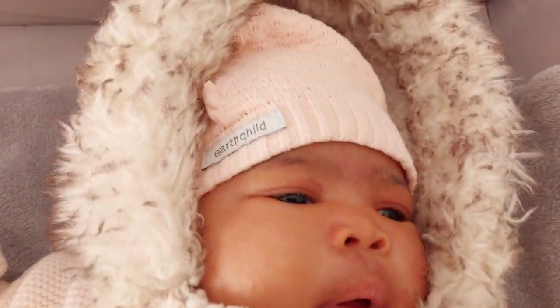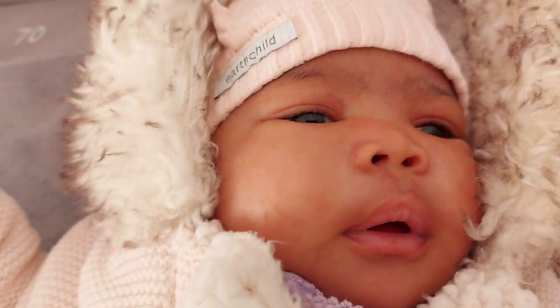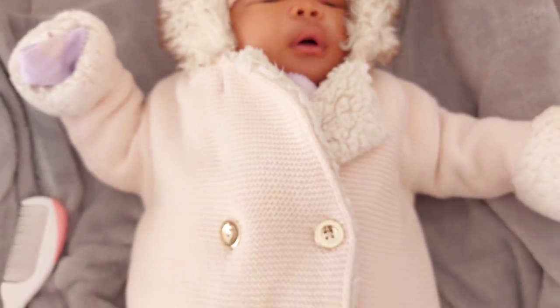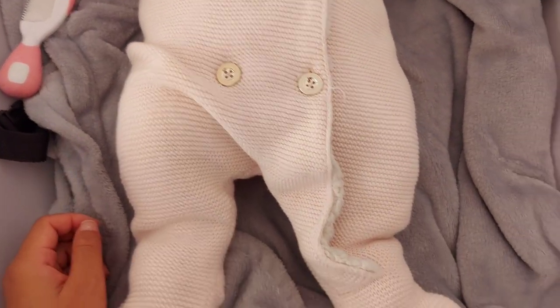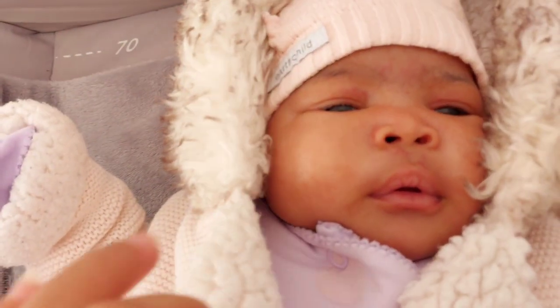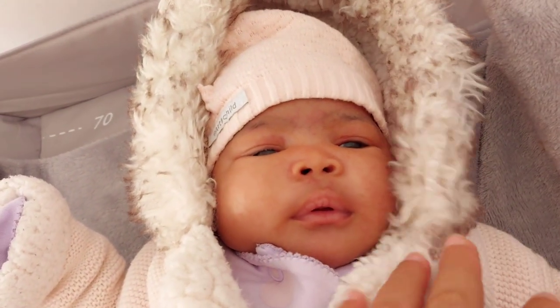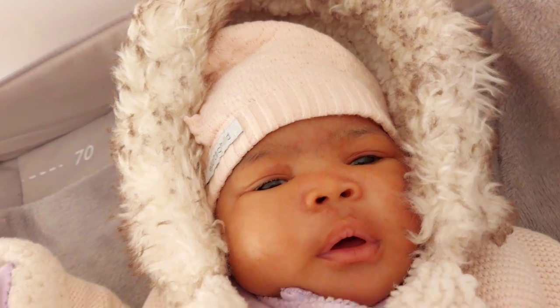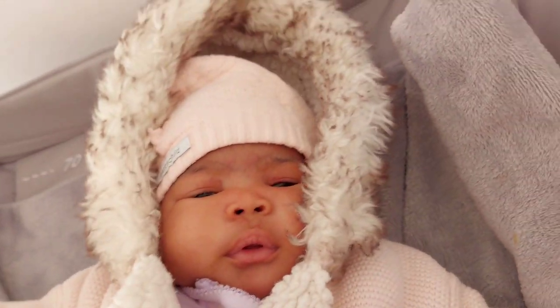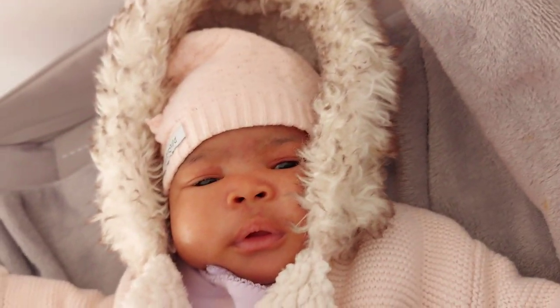Miss Zoey rocking Earth Child, courtesy of her grandmother. Drip Zoey, drip drip. Zoey's dripping, guys. Yo, Zoey, you got the flex, you got the drip. Hey, baby, you're dripping. Came through dripping. Zoey, yeah, you're smashing the style.